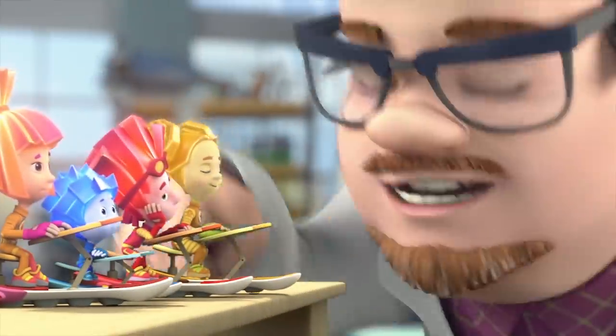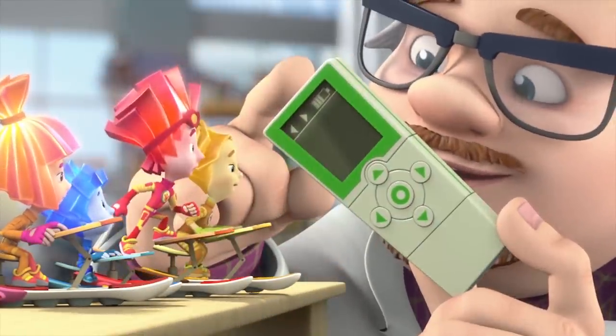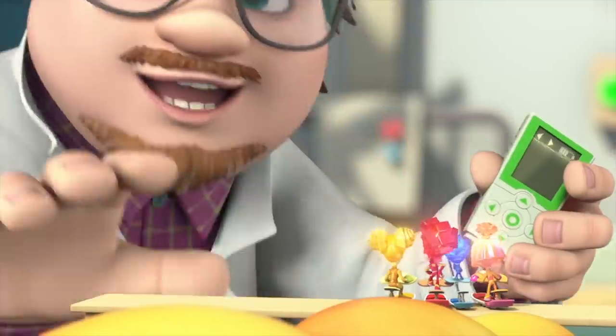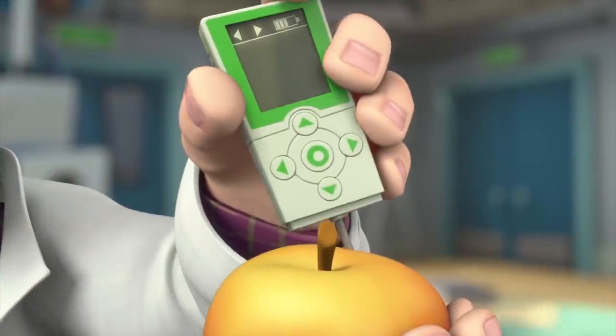The Eco-Tester. Are you ready to see my new invention? I just can't wait to show you what it does. Whoa, what is it? An eco-tester. And what is it for? This device lets you check vegetables or fruit, so you'll know if they're safe to eat.